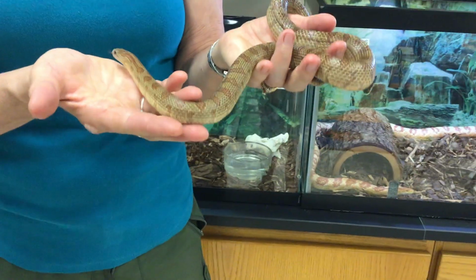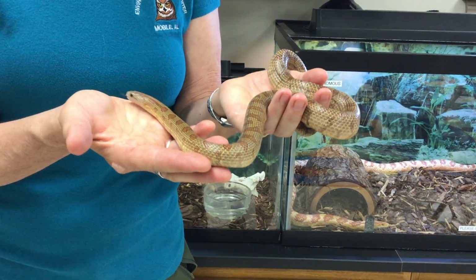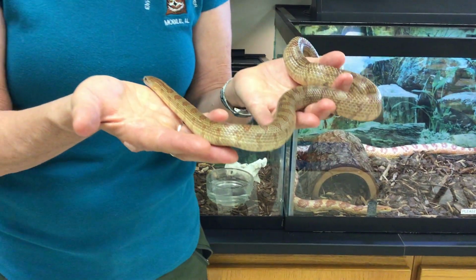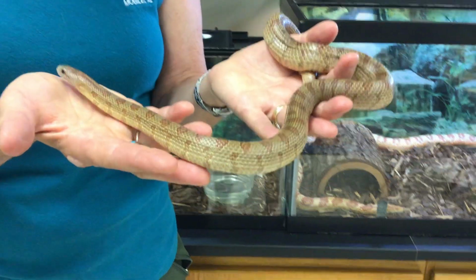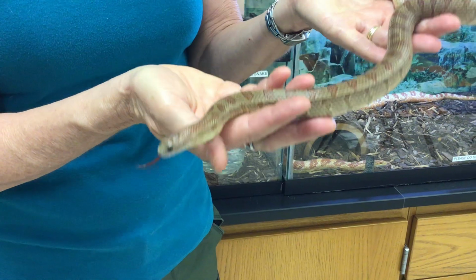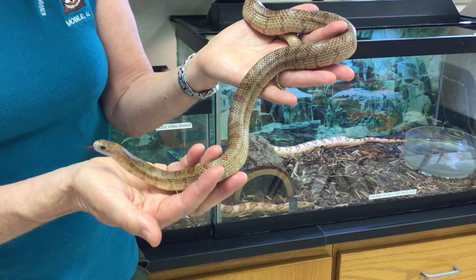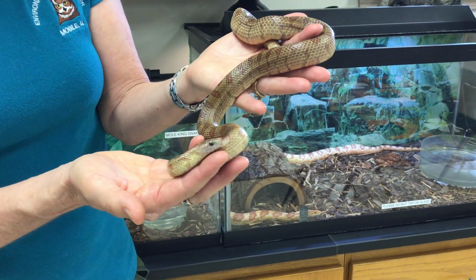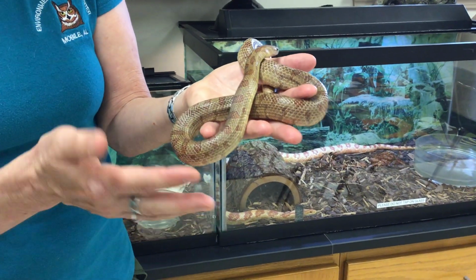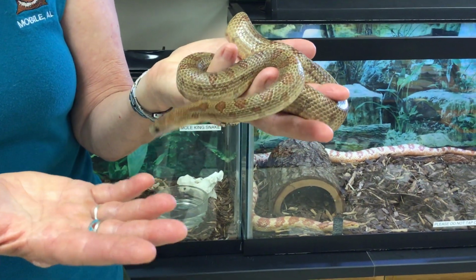I want to talk about camouflage a little more, about how animals adapt to their habitat and how they survive in their habitat. So remember, camouflage is where an animal blends into its surroundings so that other things do not see it. And with this mole kingsnake, what you're going to notice is a lot of browns, some muted reds. Think about the ground. You might have some leaves on the ground, you might have dead grass, you might have dirt. So these are colors that you're going to find on the ground. So if this snake is on the ground, it's going to blend in.